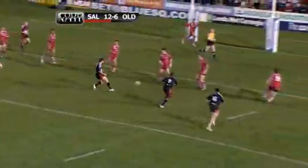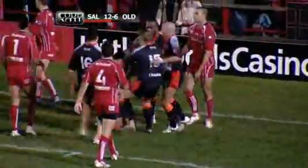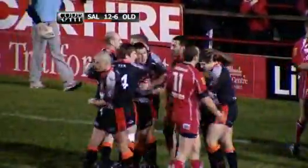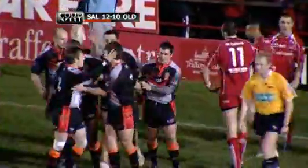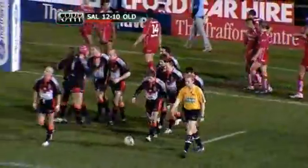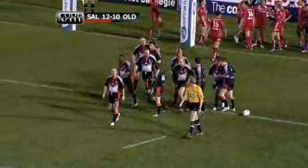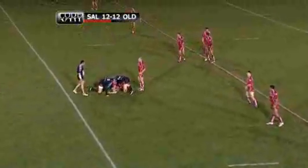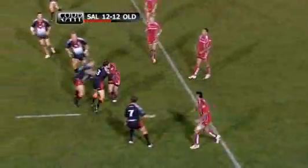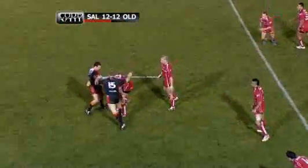James Coyle running at the Salford defence. Little kick through. Myler drops it, and it's a try. The bouncing ball pounced on by Oldham first of all. Myler missed it, but Oldham didn't, and with a concise attack, an expert kick from Neil Roden, Oldham come up with their second try. And the Oldham defence really gone up a notch. They do not want to concede a try before half time, showing such gutsy, gritty determination. It's good to see.